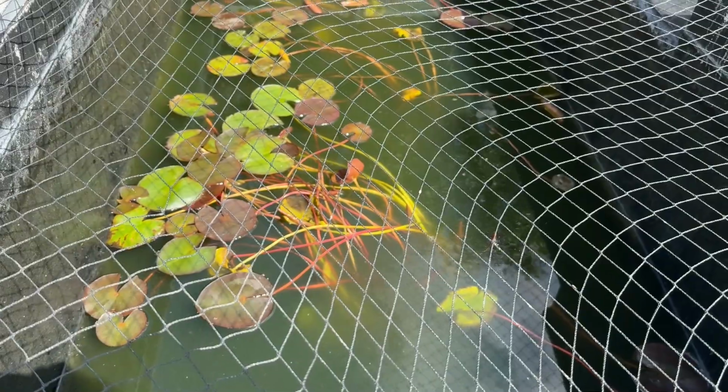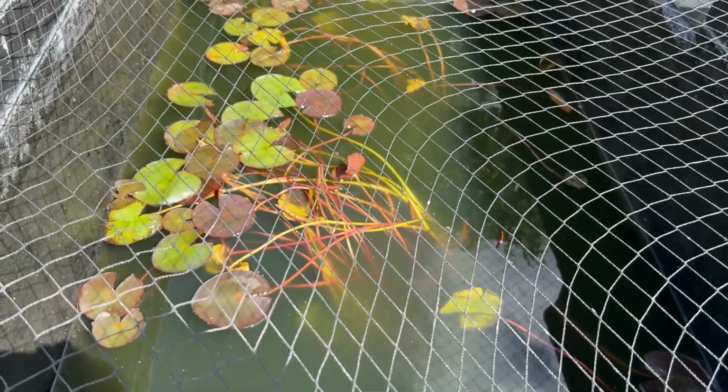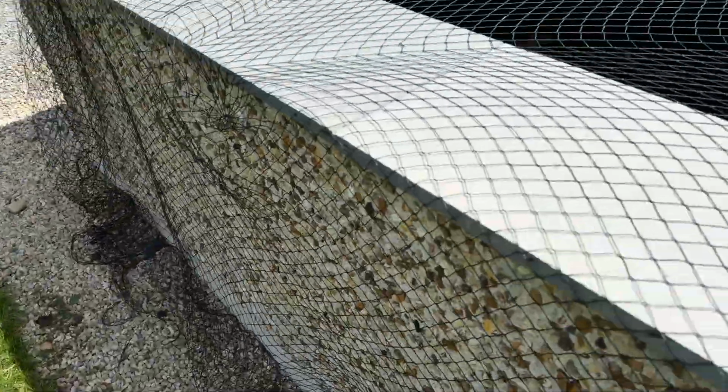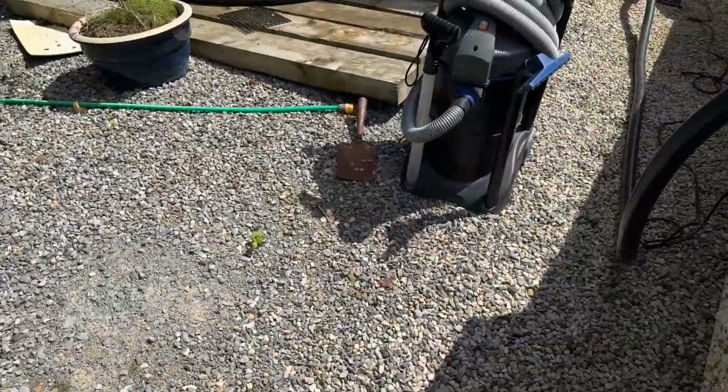I've a bit of some of these fertilizer tablets I'll stick in for the lilies, although they're doing fine. They do like stagnant water, I find. They do better in that, which is not nice to look at, than they do when it's part of the pond and turning over. But anyway, I'm going to vac that out.